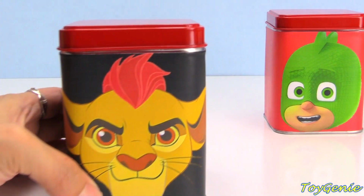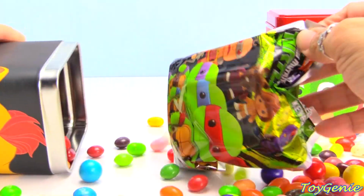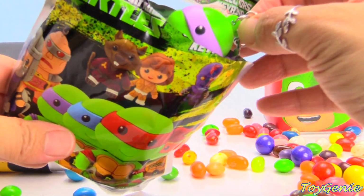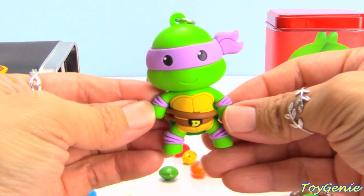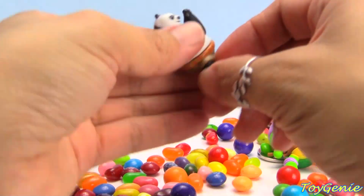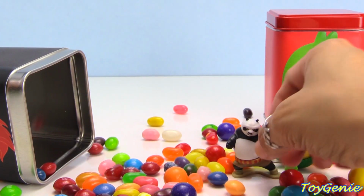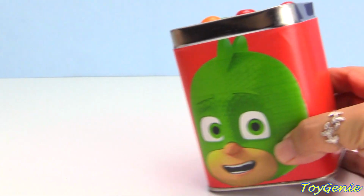Here comes Kion from Lion Guard. And here we have a Teenage Mutant Ninja Turtles figure keyring. Let's see who we got. We have Donnie. Or Donatello. And we also have Poe from Kung Fu Panda. And finally, we have Gecko from PJ Masks.